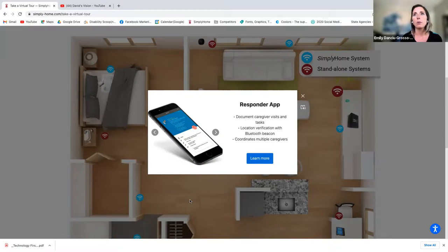So this is our responder app, and this can be used on its own, but it can also be a subscription with our sensor-based system. This is also a tool to really help with staffing efficiency and accountability. Unfortunately, it does not replace your clock in and clock out. However, you can set a window of time in which somebody would be checking in to provide that in-home support.